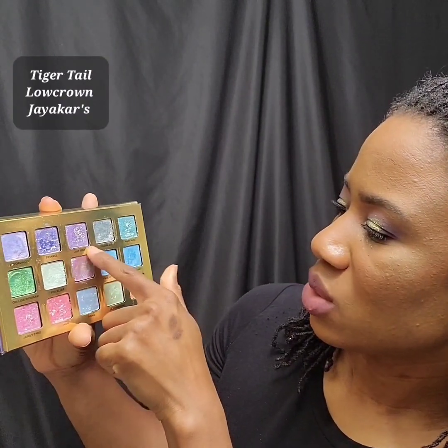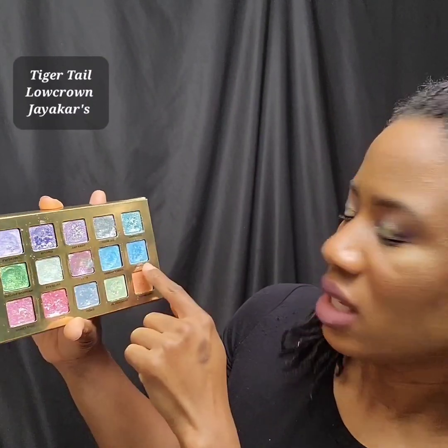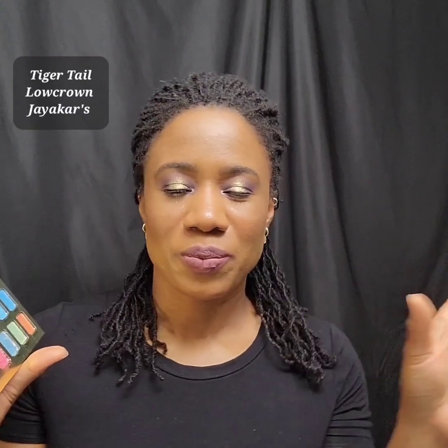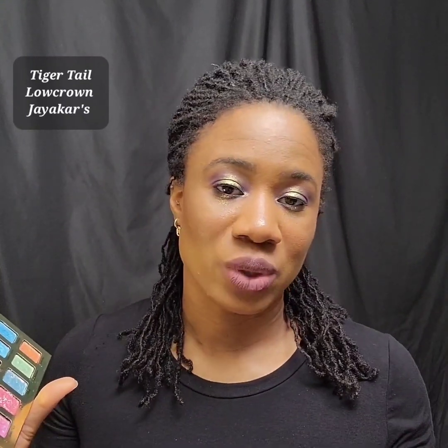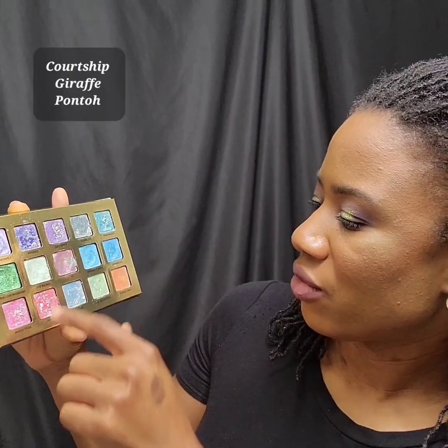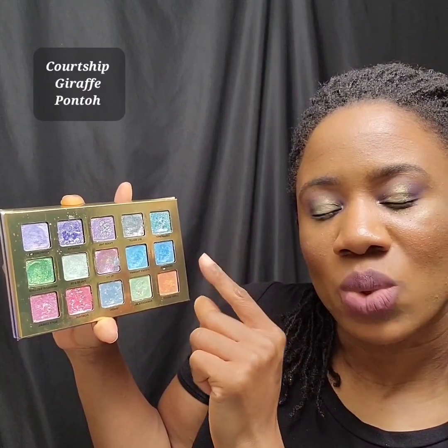Tiger Tail, this one, Low Crown, and Jayakas. So those feel like the typical old formula they had, where it's a typical shimmer shadow that's dry and smooth. Courtship, Giraffe, and Punto feel flaky when you swatch them and upon picking up, but when you apply them, they apply smoother than they feel on the pan.